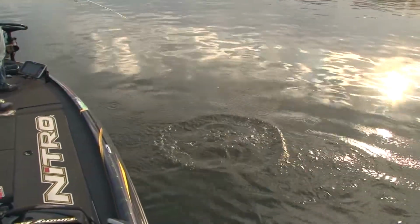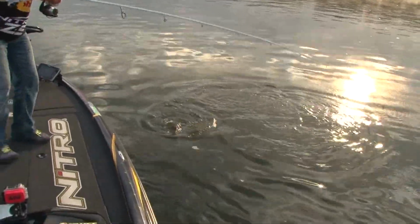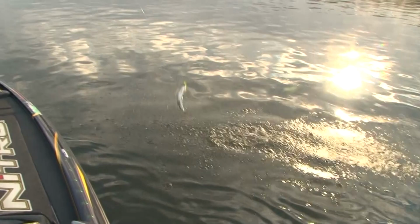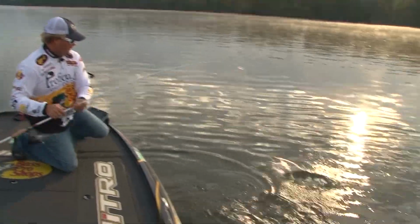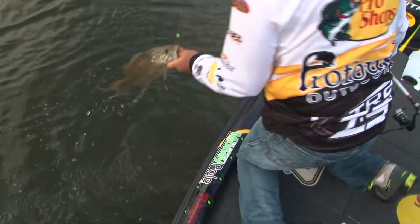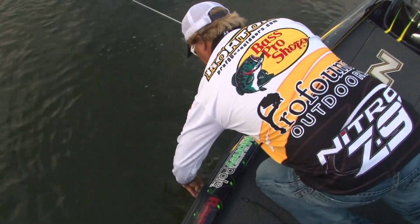Oh yeah, now he's going to jump. That fish stayed down all the way to the boat. Oh yes, man, they are so pretty. That is the first sun that comes out this morning. It's light line. Smallmouth are very keen, oh, that's a pretty one too, man. That is awesome. Man, they color up pretty. Beautiful fish.